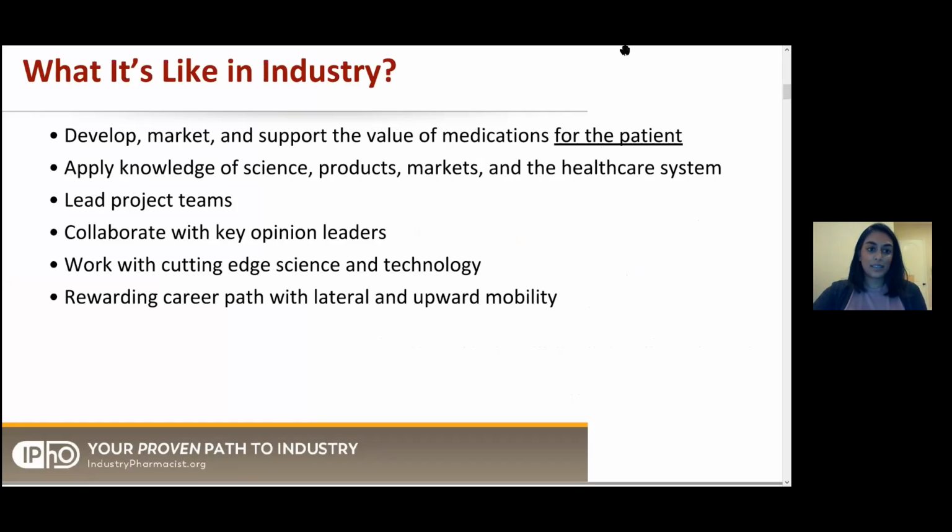Intro to marketing. So what's it like in industry? Marketing is a really fun space. It's really where you're able to promote the development and support of the medications for the patient, but it can also be trying to tailor messages for healthcare providers as well. So it's really double-sided, being able to interpret this information for both audiences. Within marketing, you're also collaborating with KOLs, MSLs, and everyone across the board with research and development, clin dev, and med affairs. So you're really able to work along the full spectrum of everyone within the pharmaceutical company, which is awesome.